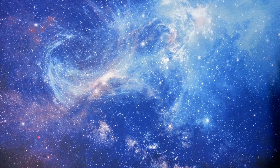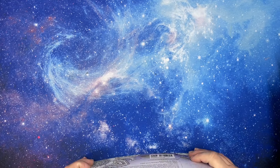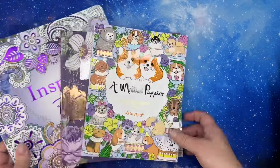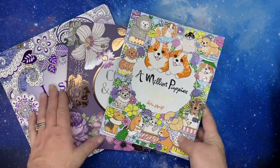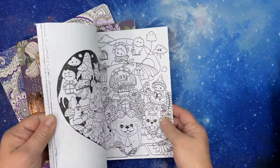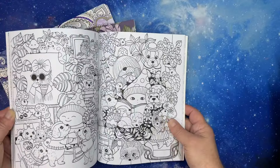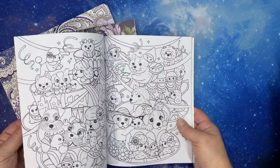All right, so also Amazon had a 3 for 2 sale, which I bought a few things in. It was funny. I have to show you these together because everything was purple, and I didn't plan that. So I got A Million Puppies by Lulu Mayo, which I probably should do a flip through of. It's really cute. Very, very cute. Cute puppies.